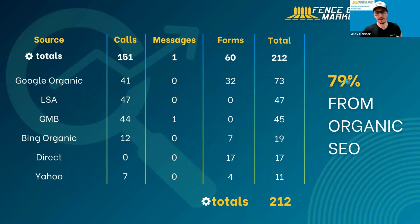So around 79% are from organic SEO. Of course, this can differ if you have a huge ads budget or your SEO is not on point. But in this case, the SEO is doing really well, so that's why you're getting a lot. But you can increase your ad budget and get a ton of leads from LSA too. And 47 for 1 month, it's pretty solid, anyways.